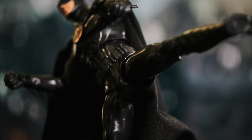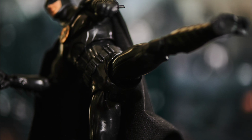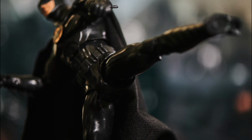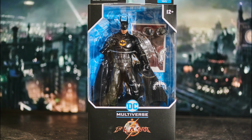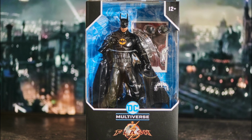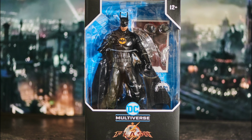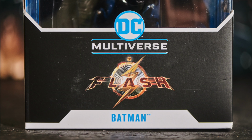But I think $20, 25 bucks, he's worth it. I don't think you should pay more than that, which I think if you were to get him now, you would pay that much. So no, don't spend your money like that. There's other cool toys to get. Don't pay more than 25 bucks for this figure. It's okay. It's nice. I'm glad I got him for 25 bucks.